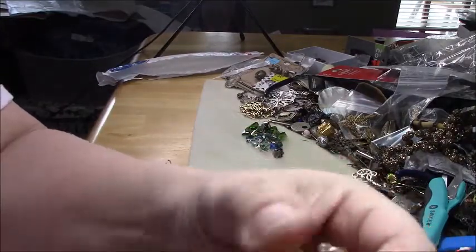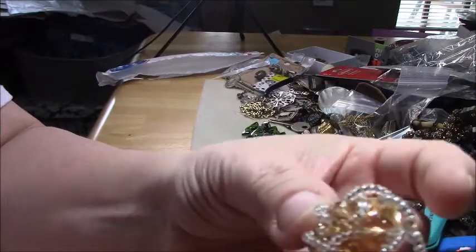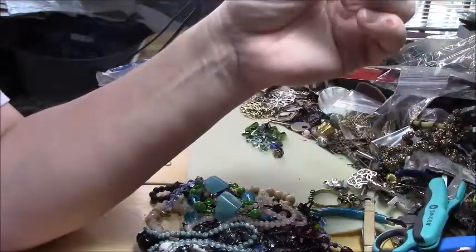Now, this is a ring that somebody beaded. It's kind of cool. I've never seen a ring like that. That's really neat. One of my granddaughters wants to learn how to make rings. This might be a fun one for her.